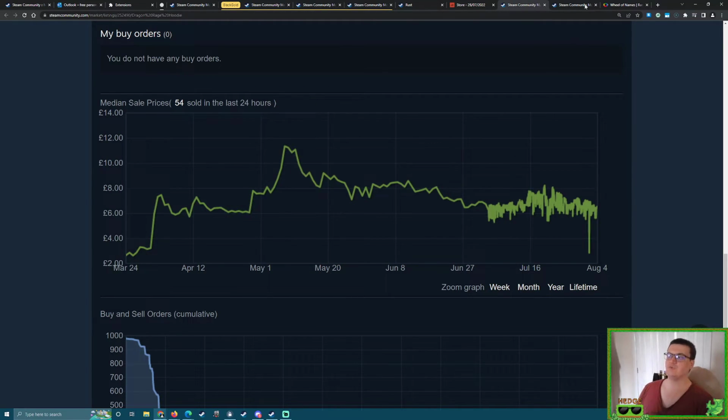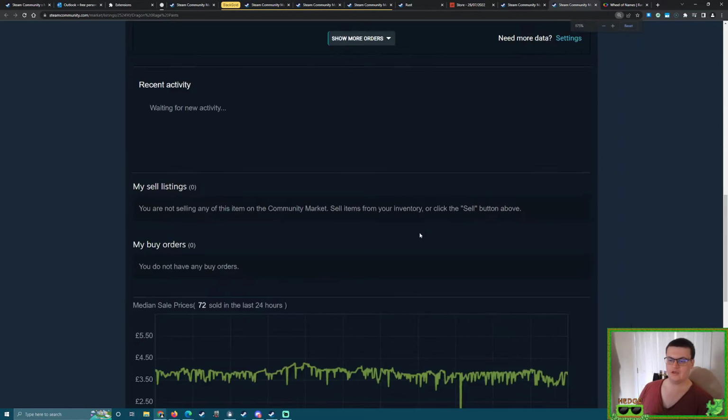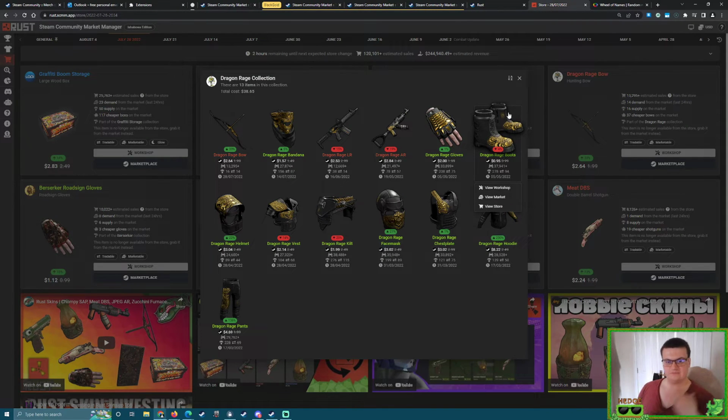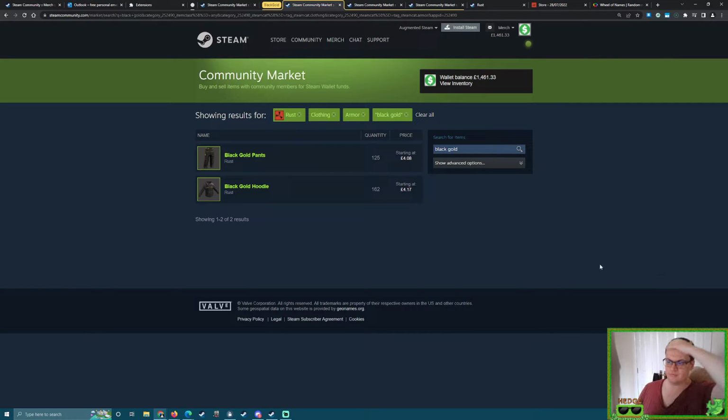So this is what I'm expecting now for Black Gold. We are now waiting for the Tier 2 armour. So, very similar. Over the course of 2 days, it doubled in price, stagnated, and then went up even higher. Just to point out, Dragon Rage hoodie and pants were sold at different prices. So what we see here is exactly the same for what's going to be happening with Black Gold clothing and armour.